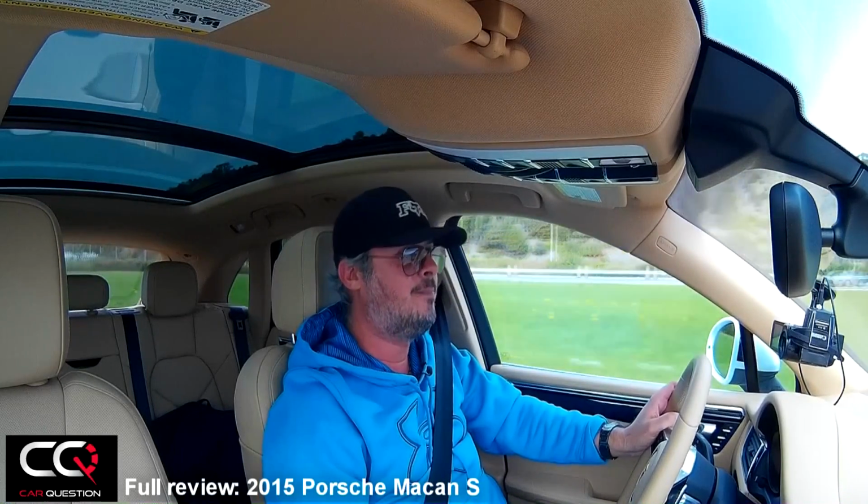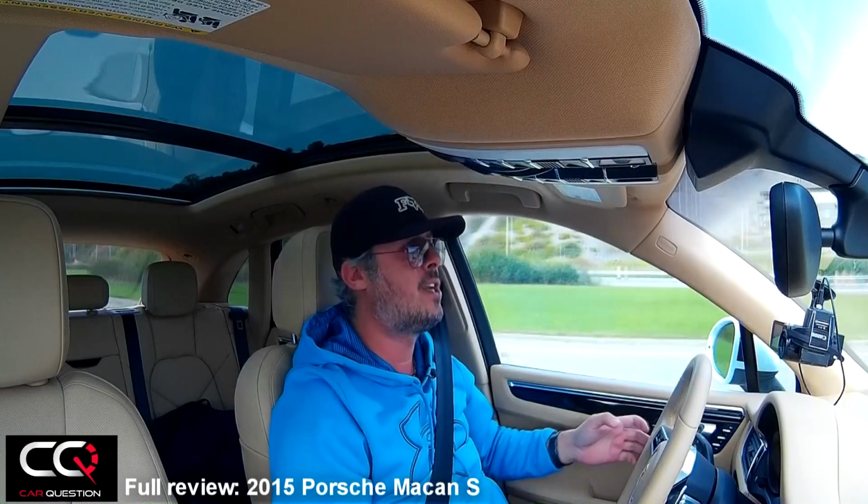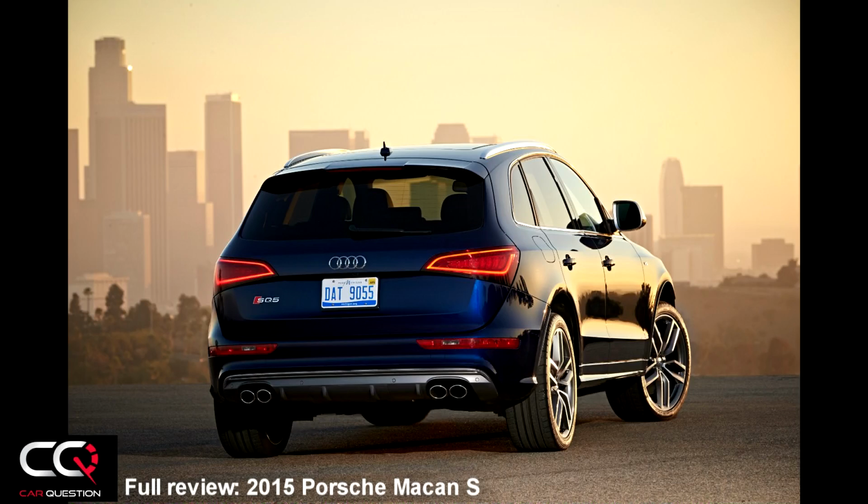So suspension is good, braking is good, engine power is good, sound is good, and you've got a vehicle that can nearly do everything. So this is going to be a vehicle that's going to please a wide range of drivers of all ages, that's for sure. For the competition, well, you've got the Audi SQ5, which is supercharged.